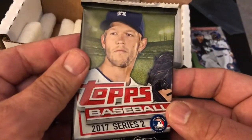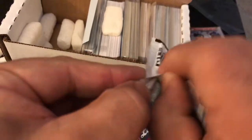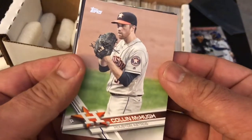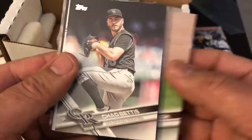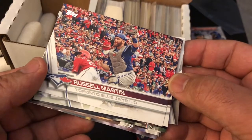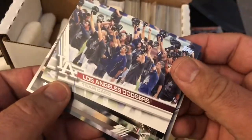Let's rip into 2017 Series 2. Haven't opened a tremendous amount of that. Series 1 has the Aaron Judge card that many folks are looking for. I do like opening different ones because there are more rookies than that, but the chase card is definitely in Series 1, and I have opened even less 2017 Update. So Collin McHugh, Chad Bettis, one of my personal favorites, part of my PC, Russell Martin, just a gamer, and he's been playing forever. Dodgers team card.